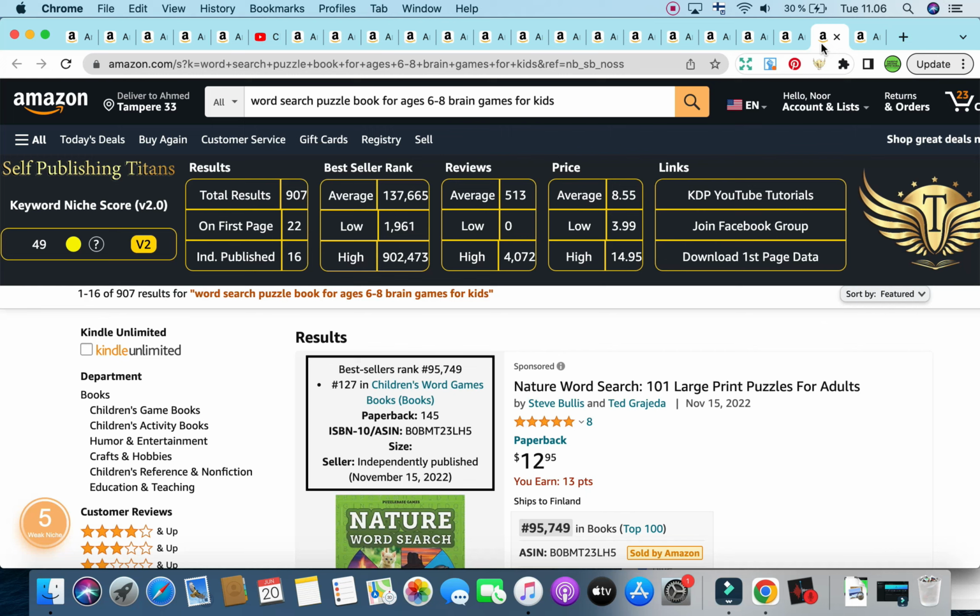It is under 1000, and also the keyword niche score given by Self-Publishing Titans is 49, and the bestseller rank is 137,665. So ideally we would aim for a bestseller rank to be preferably under 400,000. The less it is, the better. And also we've got an average review of 513, an average price of $8.55.